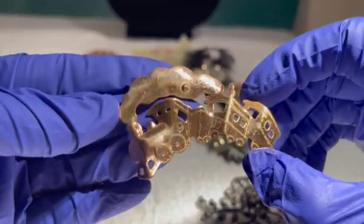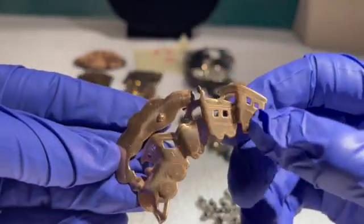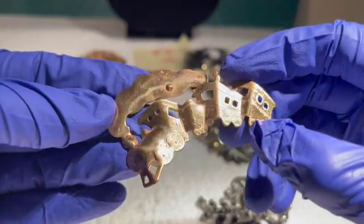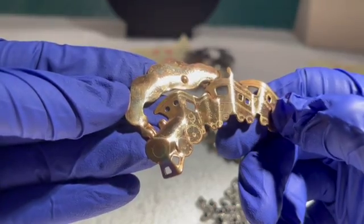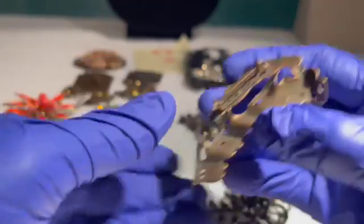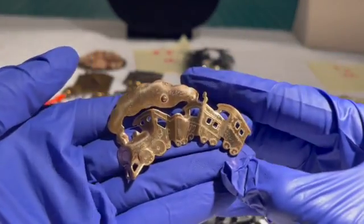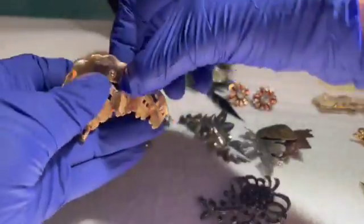I have a little copper choo-choo train. Now there is a little bit of wear, at least I think it's copper, but I don't know, maybe it's not wear, maybe it was made to look like that. I don't know, but I do believe this is a copper piece. And I think this brooch is gorgeous. So $8 for this brooch.